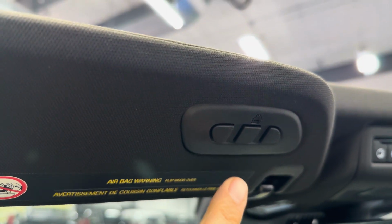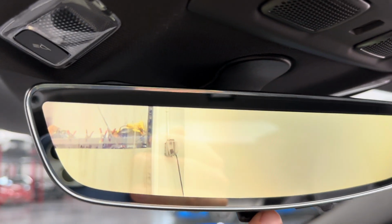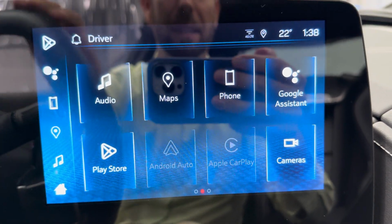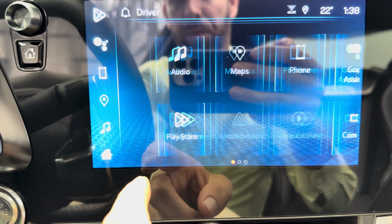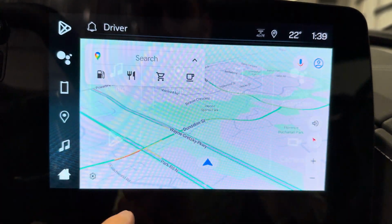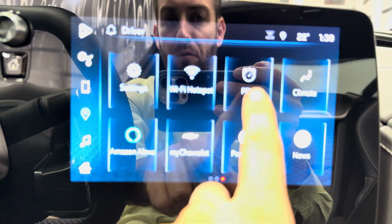Up here in the visor, you get the universal garage door opener. We get the light sensor rear mirror, as well as a camera mirror, and we can flip that off there, whichever you prefer. Coming down here is your 8-inch touchscreen, so it is Google based now. So we'll come back here. So we got maps, so your navigation, again Google based. We have Apple CarPlay and Android Auto. We have performance data recorder.